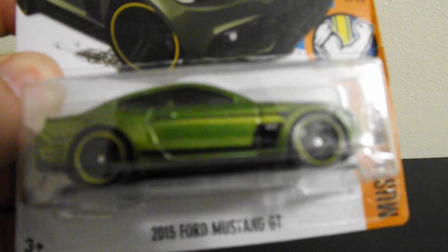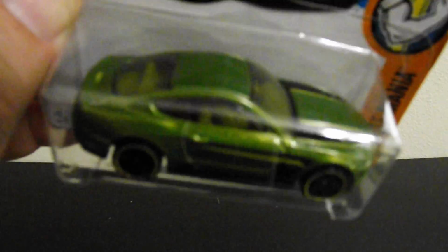picked up the Toys R Us exclusive colorway Ford Mustang, and I was able to get one of the '67 Chevelle SS in the white, the Flame series, the Toys R Us exclusive. And so I got the '69 Dodge Charger 500 in the Zamac.